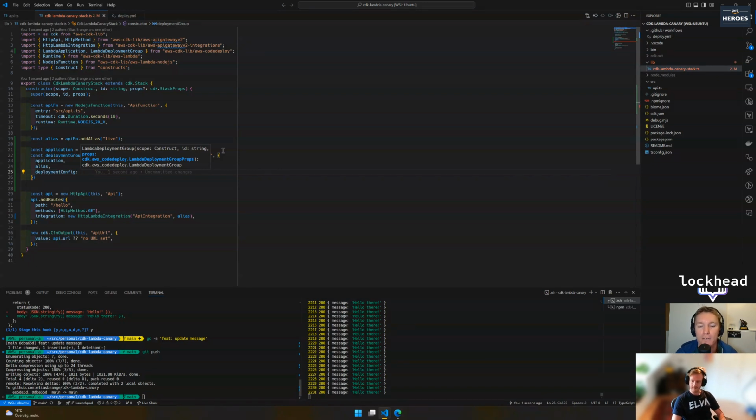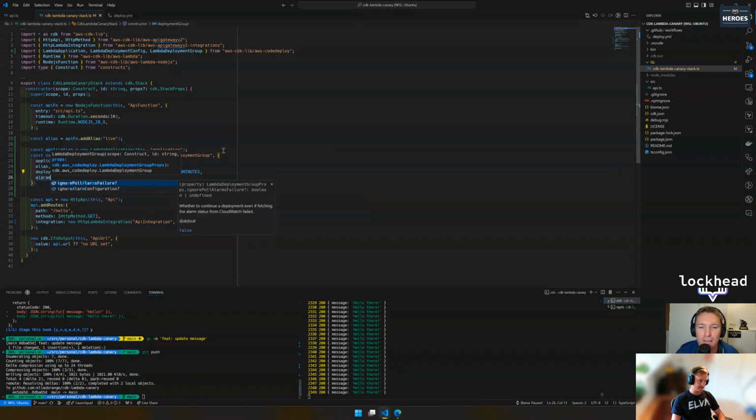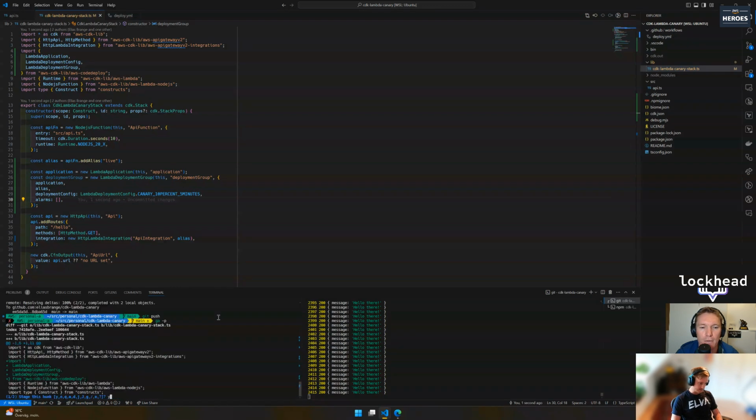Can I go smaller than 5 minutes? I think you can go down to 1 minute. But then you can run into problems if you have alarms and automatic rollbacks, because the resolution of the metrics and alarms don't get a chance to trigger and roll back. Okay, makes sense. So then let's stick to the 5 minutes. And here's something that we will look at later, but just add in an empty array for alarms. And let's deploy this first without.